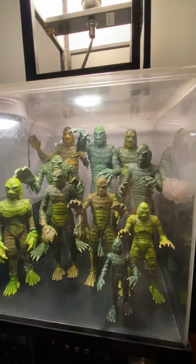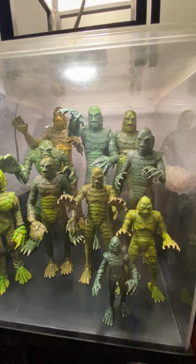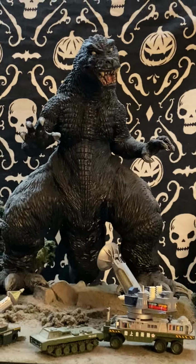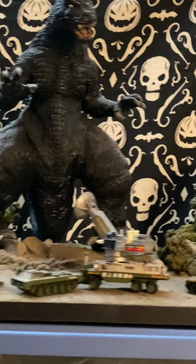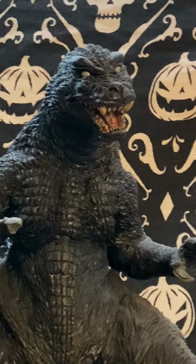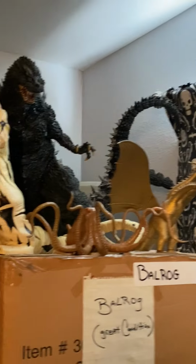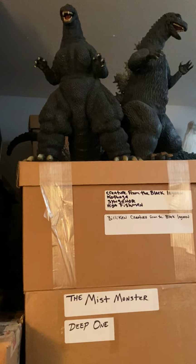It's just enough of them so that I can look over at it and go, man, that looks cool. Because you guys all know my three favorite monsters are the creature, the alien, and Gojira. That's the holy trinity of monsters. Godzilla and the Creature from the Black Lagoon both came out in 1954. And Giger's Nightmare came out in 1979. But yeah, lots of good stuff. Lots of good stuff.